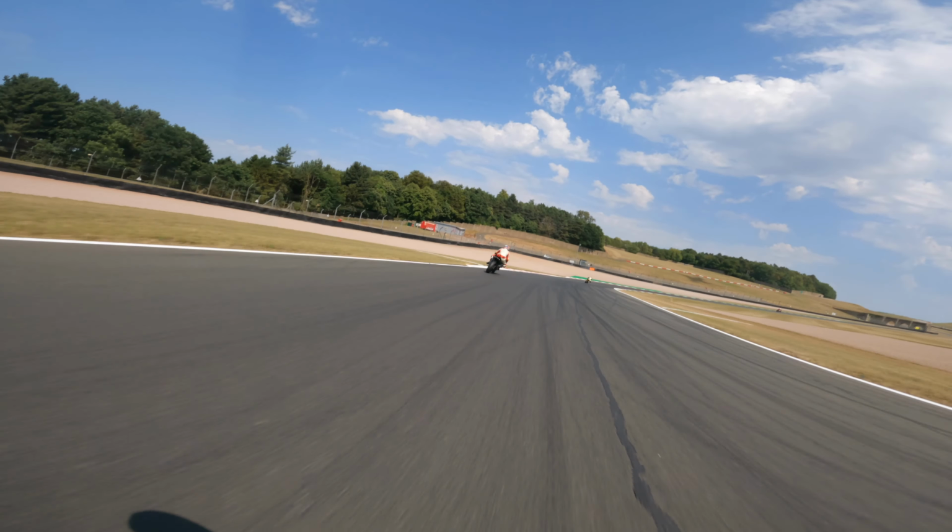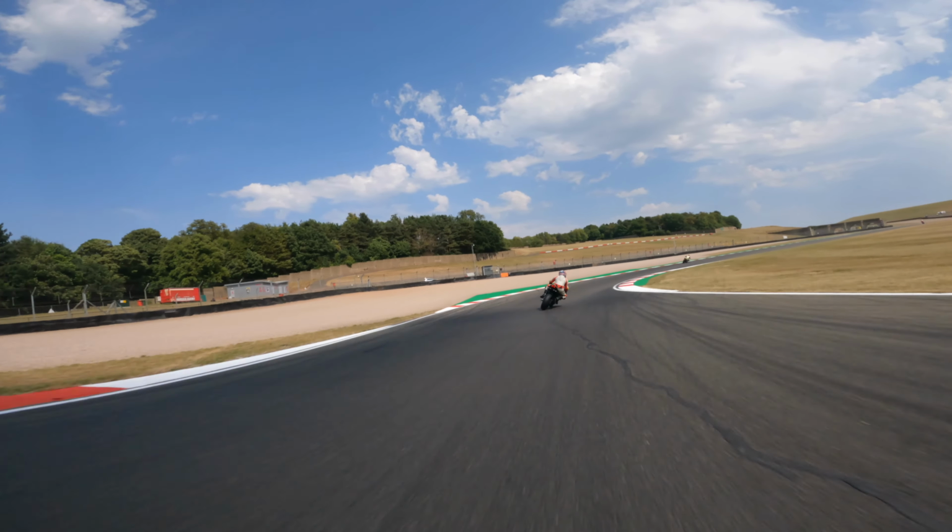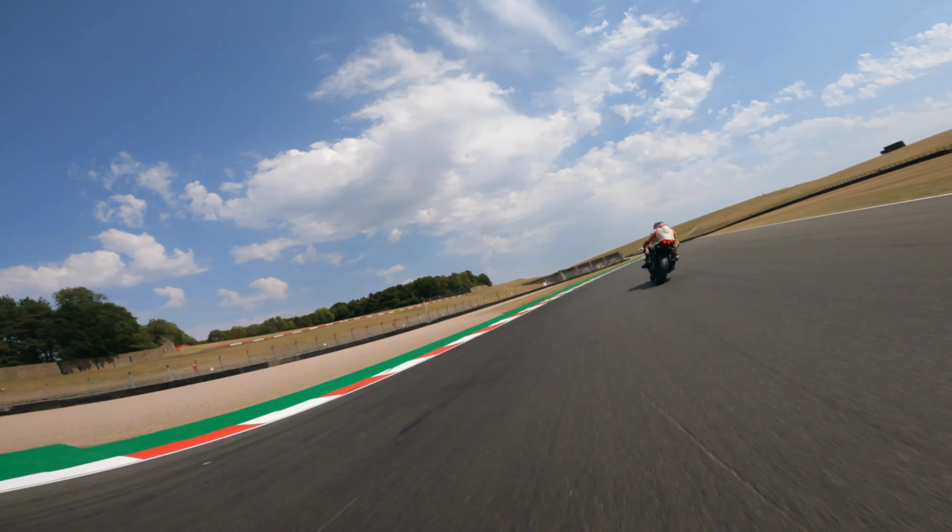Oh, look at this! There's a plane! The shadow of a plane! It's just to distract you from how slow I am.